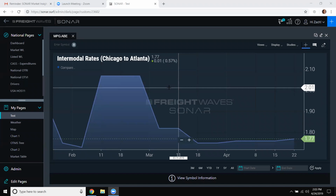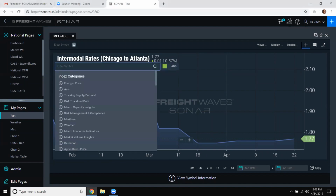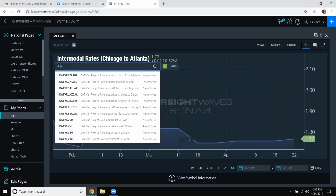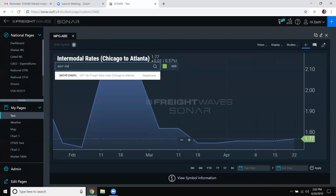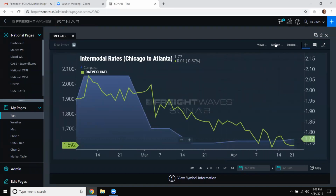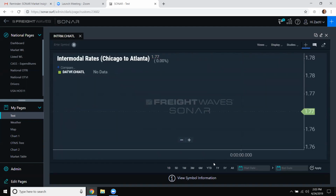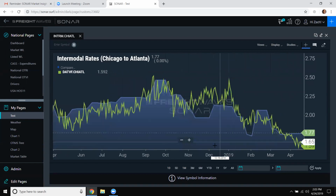So we released some intermodal rates in Sonar this week. You're looking at the Chicago to Atlanta intermodal rate. These do include all the accessorials and fuel surcharges involved in these rates. So it is not a complete one-to-one comparison for those of you thinking you can pull up the DAT Chicago to Atlanta rate and compare. I'm going to put this on the absolute scale so that we can clearly see them on the same playing field.